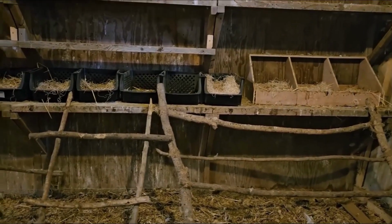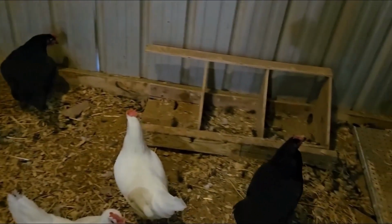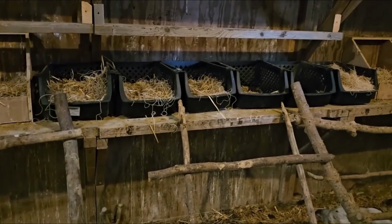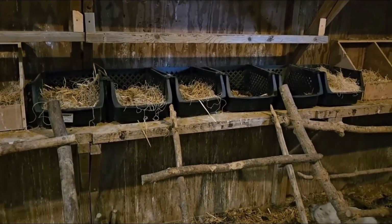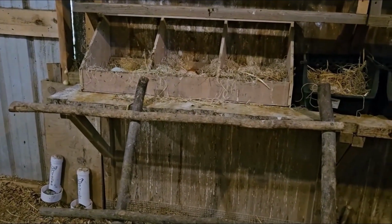Now, if you guys can remember, I did make a new video about adding these new nesting boxes, so I put the old one on the floor. I did have to put 2 of the wooden boxes back up here just because they weren't laying in these boxes. They're kind of foreign to them, so I had to put back up what they're used to.